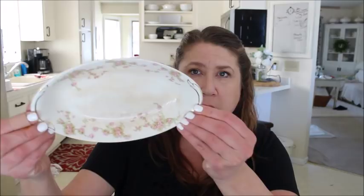The final dish that I found, as soon as I saw it, I was in love with it instantly. And it is this right here. It's just a little serving dish. Porcelain, it's got a ton of browning and crackling. Is that called crazing? I believe it is. But it has a beautiful sweet pink flower pattern on it.